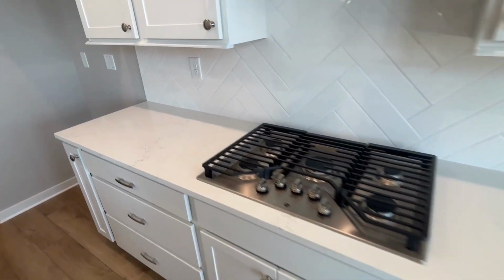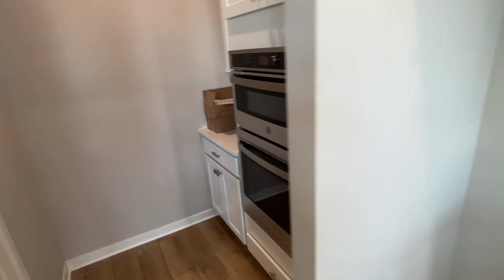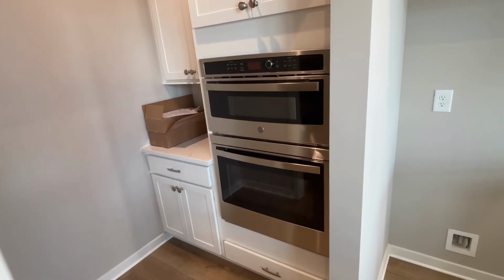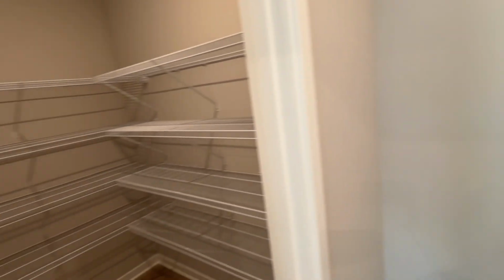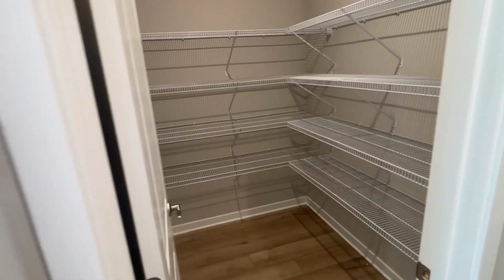Right there. Then let's come back in where your fridge will go, and then back behind this wall is where you got the oven on bottom, with a little microwave right there. It's a little bit more counter space, and then here's your pantry, decent sized pantry. Not bad for this. There you go, all right.